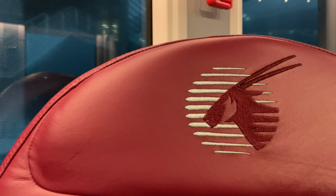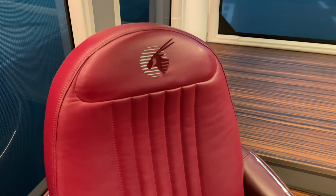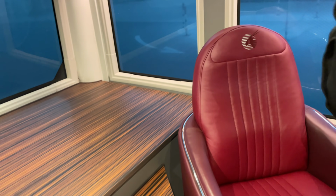This bus for first class passengers is pretty amazing, though it's freezing in here. A bit of a shame at 7 a.m. in November when the temperature outside is actually perfect.